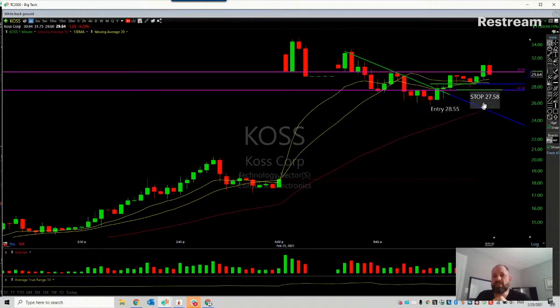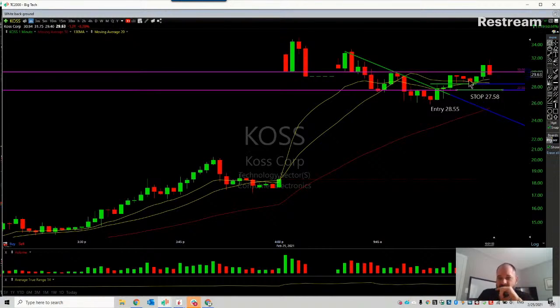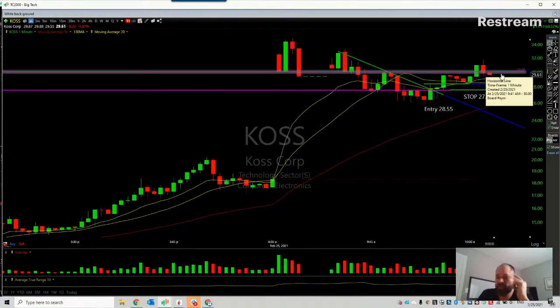Okay, so 27.58. So we've got about $1 risk right now. Okay, big volume coming through. We got to hold this. We got to hold that $30. It's a support resistance area right there. We held.